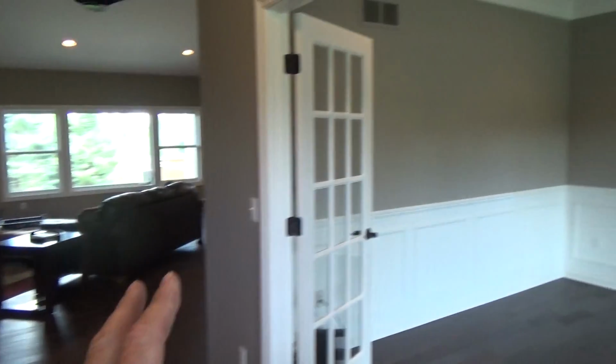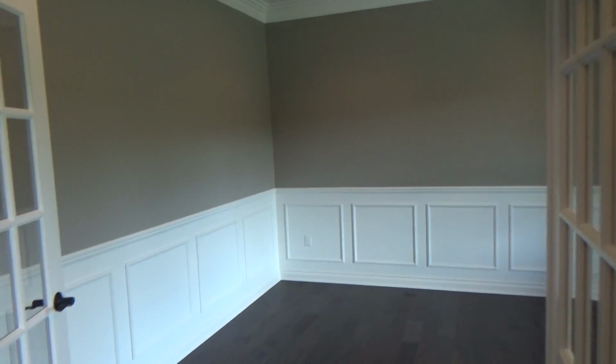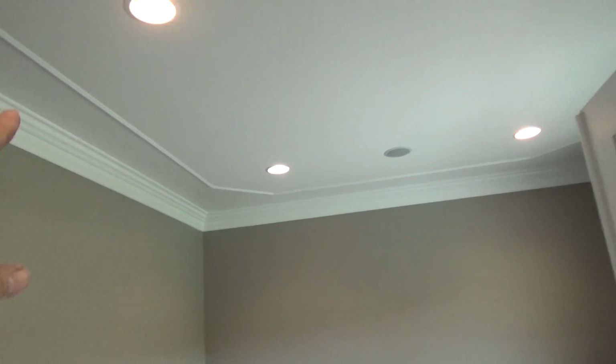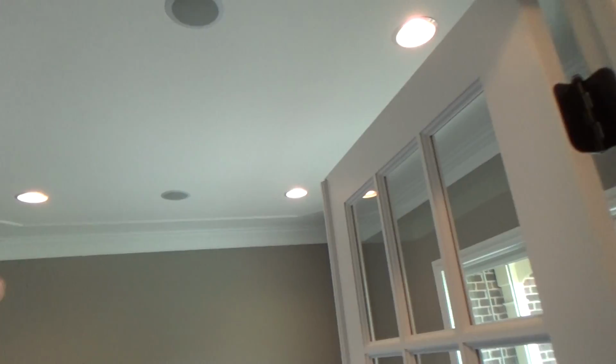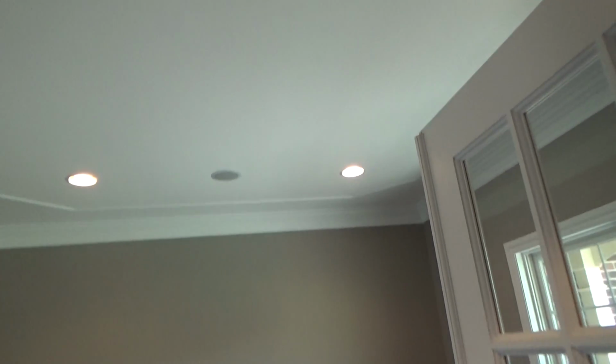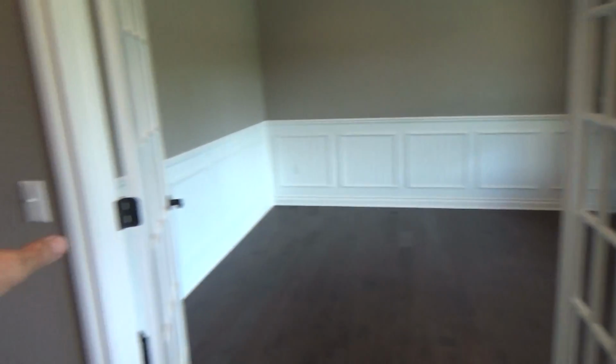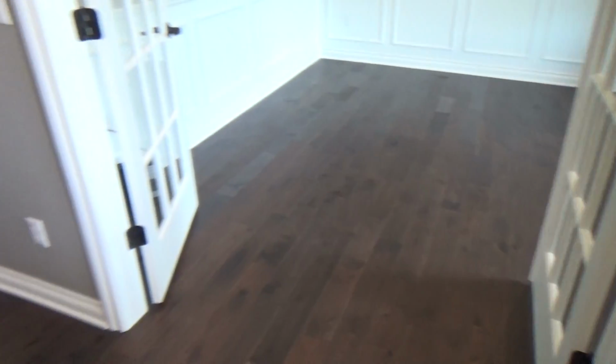And then immediately to the right is your library. This we do with chair rail and shadow boxing. We do a double crown molding and a scribe up here, 4 recessed can lights on dimmers. This house happens to have whole house audio in it. There's your speakers up there. And I have volume controls in most of the rooms for that. Glass French doors that you can close for privacy, and the hardwood Viking 5-inch floor right there.